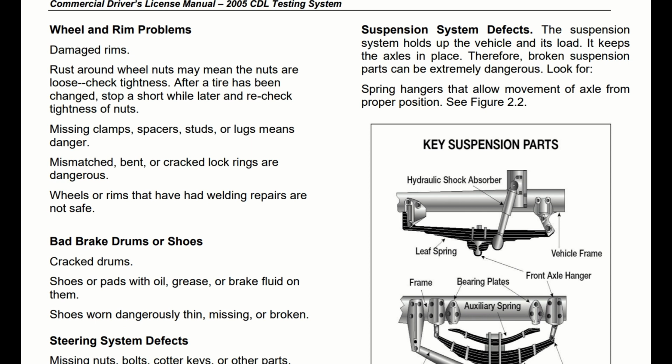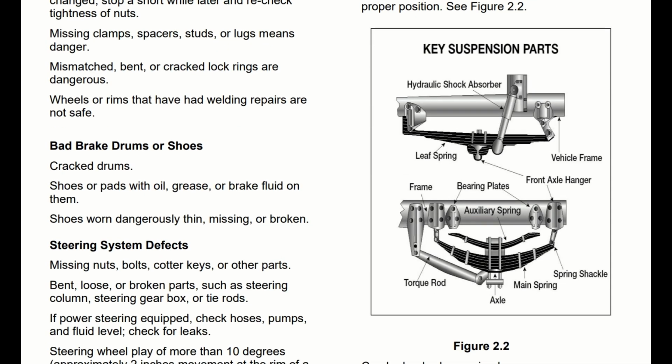Wheel and rim problems: damaged rims, rust around wheel nuts may mean the nuts are loose. Check tightness. After a tire has been changed, stop a short while later and recheck tightness of nuts. Missing clamps, spacers, studs, or lugs means danger. Mismatched, bent, or cracked lock rings are dangerous. Wheels or rims that have had welding repairs are not safe.